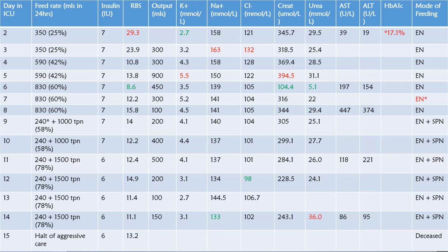This therefore warranted supplemental parenteral nutrition, and as you can see on the slide, from day 9 we lowered the enteral nutrition to 240, which is a trophic feeding rate, minimal for administering nutrients having beneficial effects, such as stimulating brush border enzymes, preserving intestinal epithelium, enhancing immune function, preserving epithelial tight cell junctions, and preventing bacterial translocation. However, with the TPN, we were at least able to reach up to 58% of the nutrition requirements.